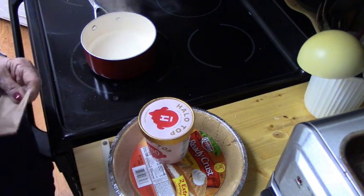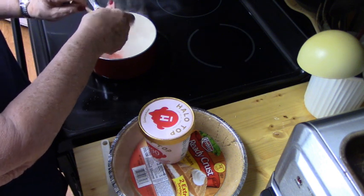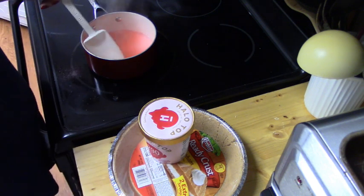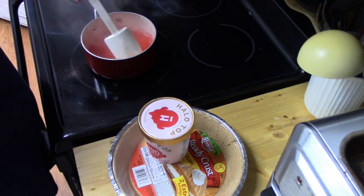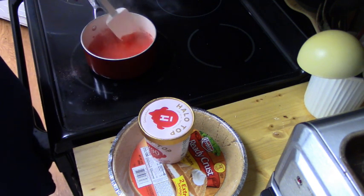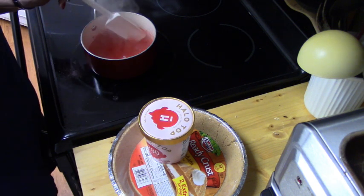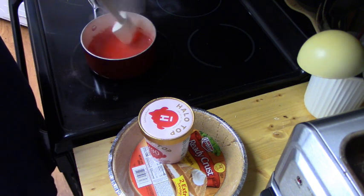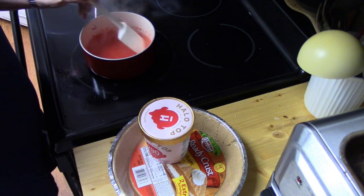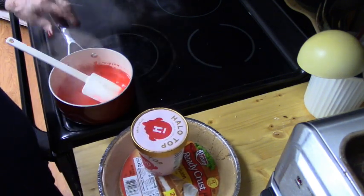So the first thing I'm going to do is dissolve this Jello in that 1 1/4 cups of boiling water, preferably getting most of it in the pan. Ooh, smells strawberry-ish. Probably because it is. And I'm just going to stir it around till I know it's good and dissolved. It takes a little time for Jello to dissolve well. I think that looks pretty good. I can move it off the heat now.